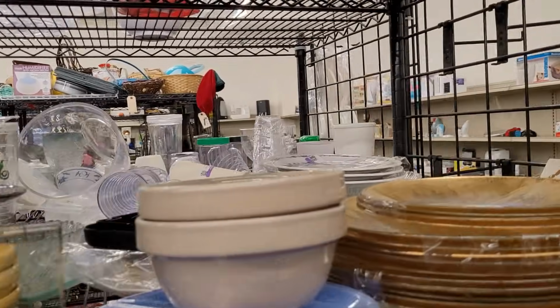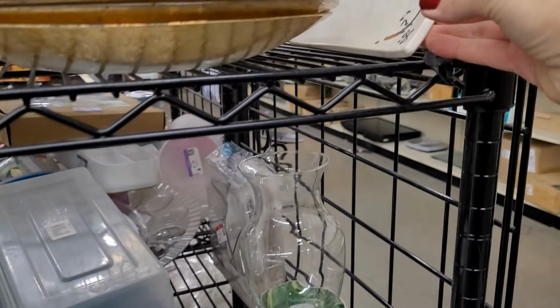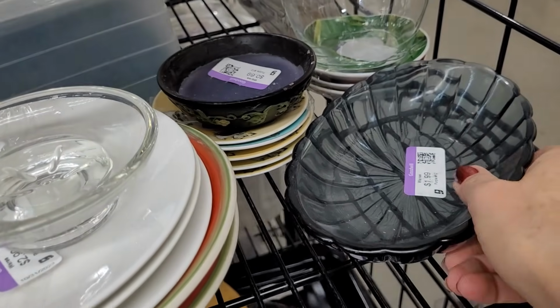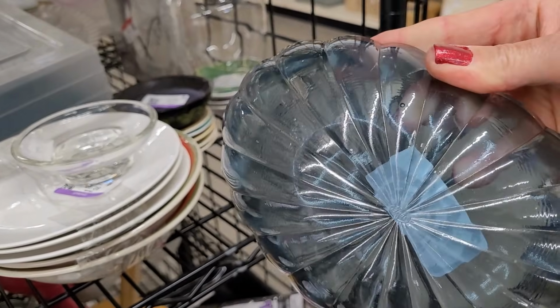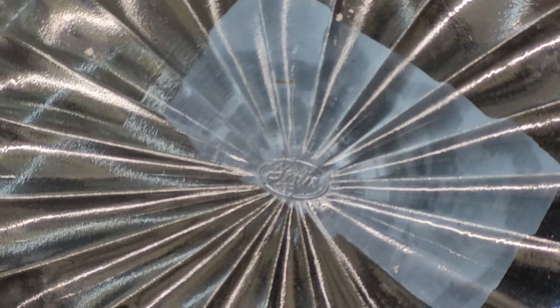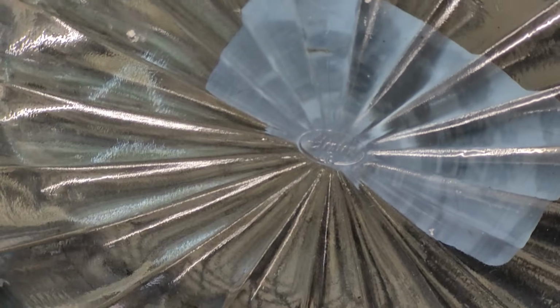Sadly, we haven't been able to find any more of the Hazel Atlas apple dishes that many of you were asking for, but down here is a piece of smoke glass, and I think we've found a piece of Fenton. Let's have a look at this. Just checking for any chips. It's only $2, and I think I see the Fenton mark here. Let's have a closer look with my zoom. Yes, definitely. That says Fenton 8 in a little oval. That tells me it was made in the 1980s. Beautiful smoke glass piece. Let's definitely grab this.